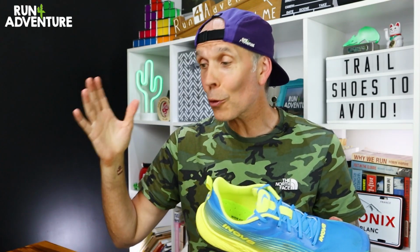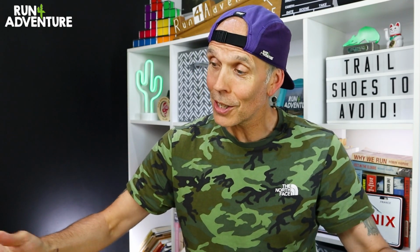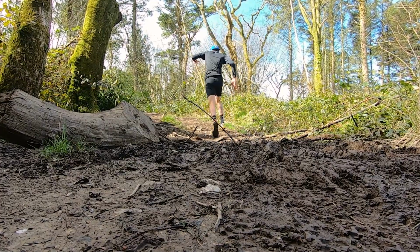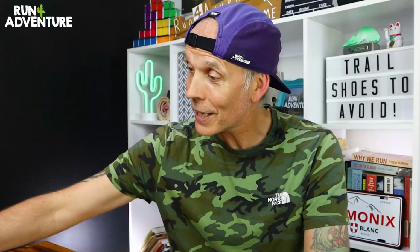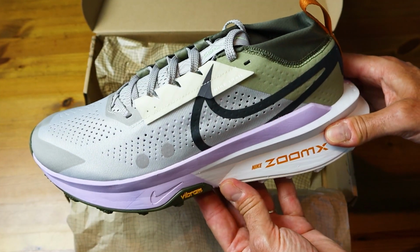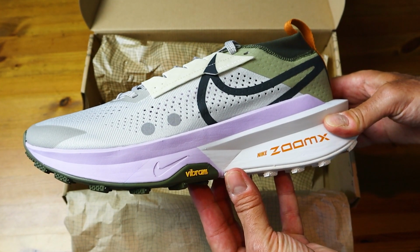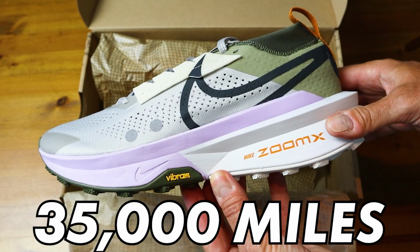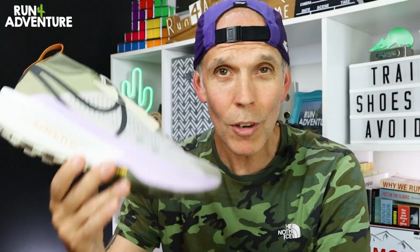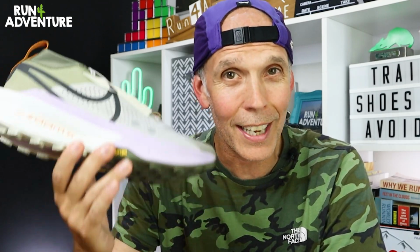Next up is a shoe from Nike, and in true Nike style, it was really overhyped, and you'd think I'd have learnt by now with all the disappointments over the years from the Nike Trail department, but it is their new Zegama Trail 2. Now apparently this is the most tested Nike Trail shoe of all time, with thousands and thousands of miles being run in them through that development phase. So it really does make you wonder how they got it so wrong.